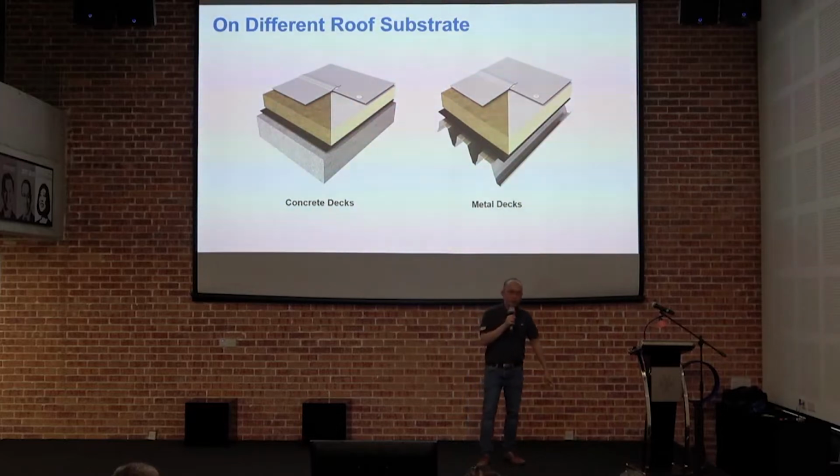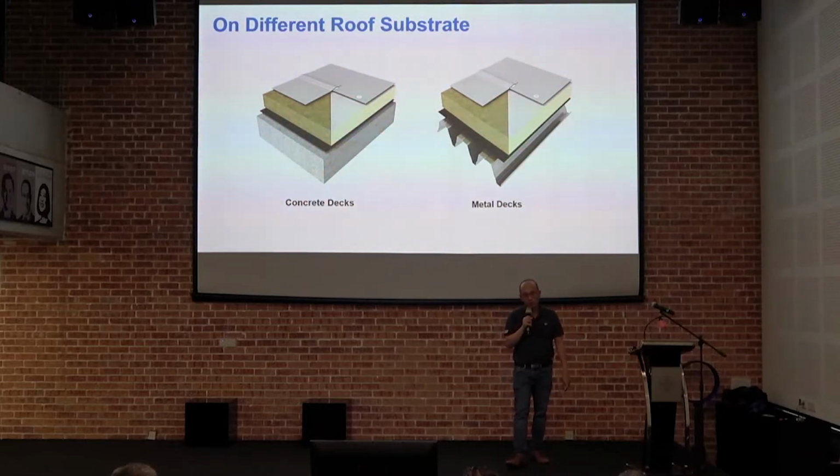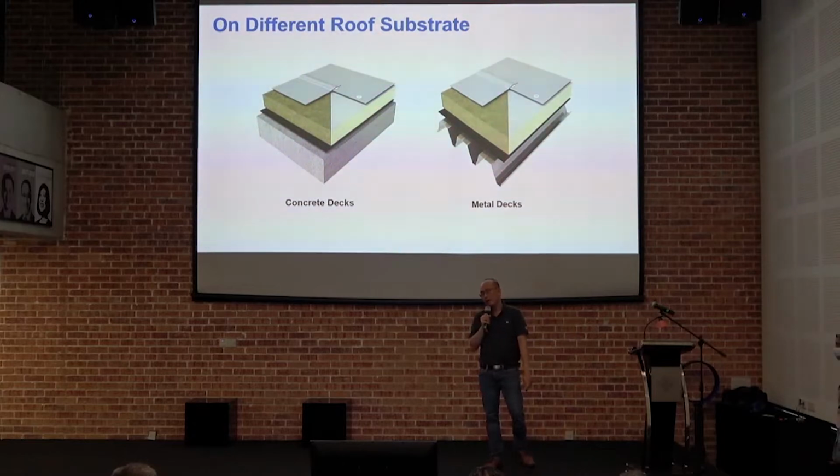Okay, for metal deck, it's the same. We have some requirements: a 1.2 degree fall to avoid any ponding issue. And for thickness, we recommend 0.6 mm base metal thickness because of the fastener. We don't want the fastener to be easily pulled off from the roof, so the minimum is 0.6 mm onwards.